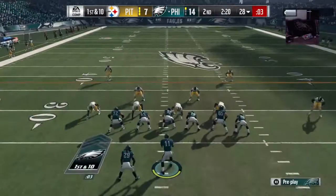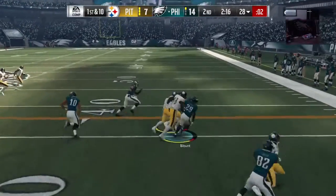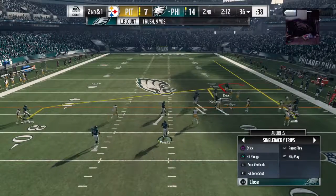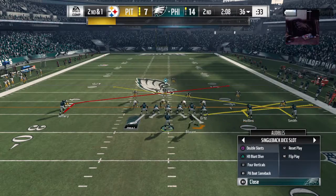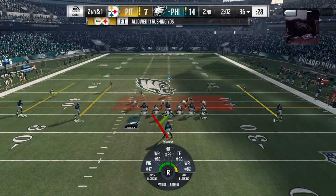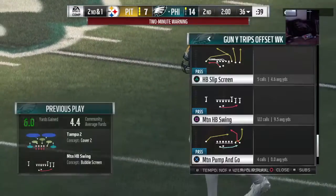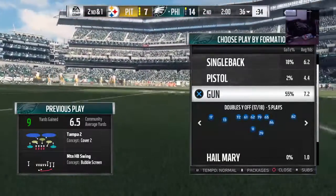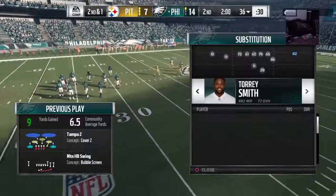Time running out here on the play clock. Throwing on first is Wentz. Always got some breathing room. Give him 9 on the play, and that'll make it 2nd and short. Well, they don't need to run another play here before the 2-minute warning. Let's see if they do it anyway. Two minutes to play here in the first half. We'll come back to Philadelphia after this.